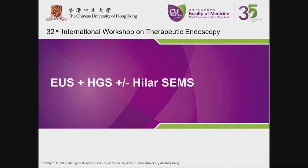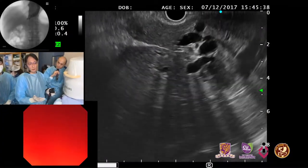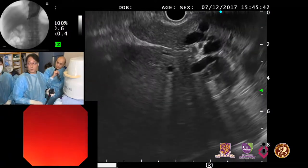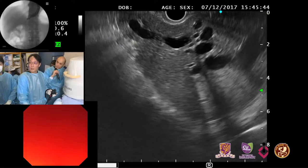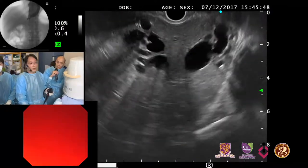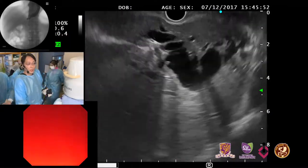So this is the picture. So we are going to do EUS and HGS plus or minus hilar SEMS. I would perform the EUS-guided hepaticogastrostomy. I already removed the plastic stent transpapillary. And before hepaticogastrostomy, I explain the optimal access point for hepaticogastrostomy with transmural drainage.